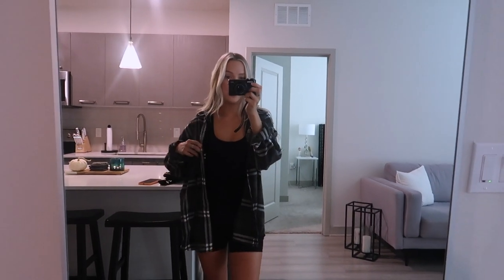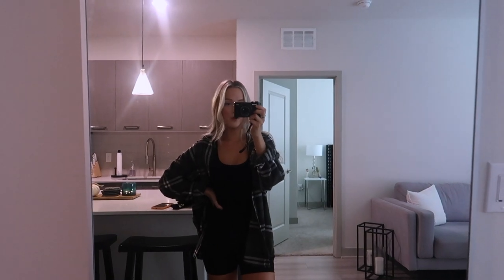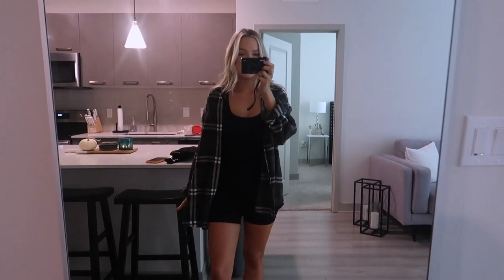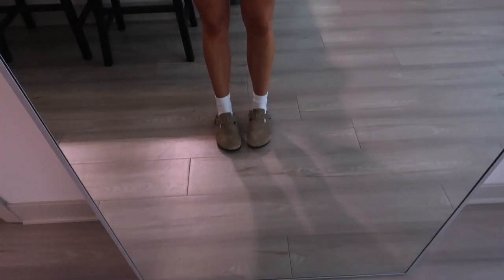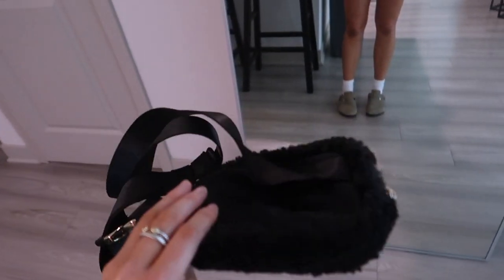And then I'm wearing this Amazon men's button-up flannel over top of it. I'm wearing it in a size large so it covers my butt. And then I'm wearing the Boston suede Birkenstocks with some little high ankle socks. And then I'm gonna be carrying this Lululemon Sherpa belt bag. So I'm gonna go bring all the stuff that I need to do down to the car. I'm gonna run a ton of errands and I'll explain more once I get into the car.